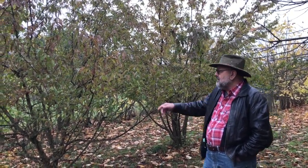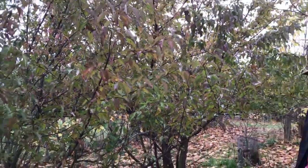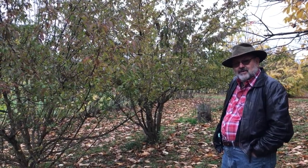So I plant pawpaws, an entirely different family. And these are Cornelian cherries, which are done this year. They're actually not cherries. They're kind of a dogwood, which is again outside that family. So I don't have to spray my pawpaws. I don't spray my Cornelian cherries because they don't get the pests that are bothering apples and peaches.